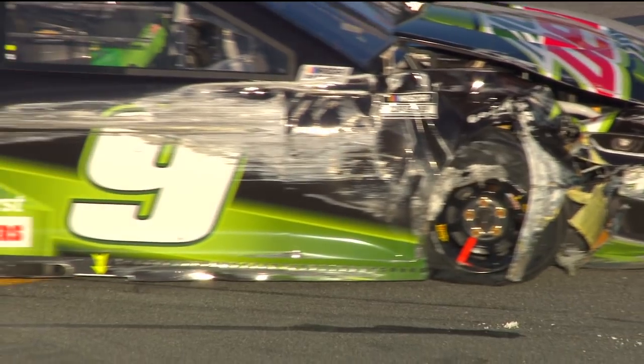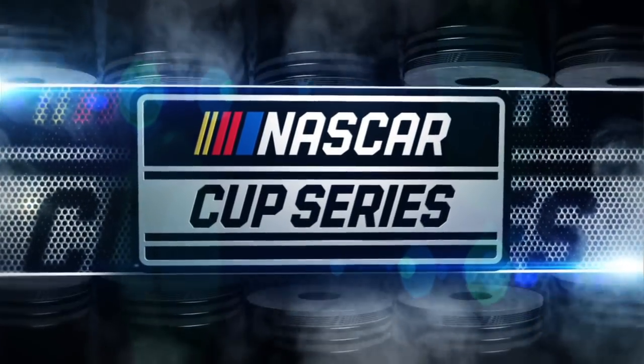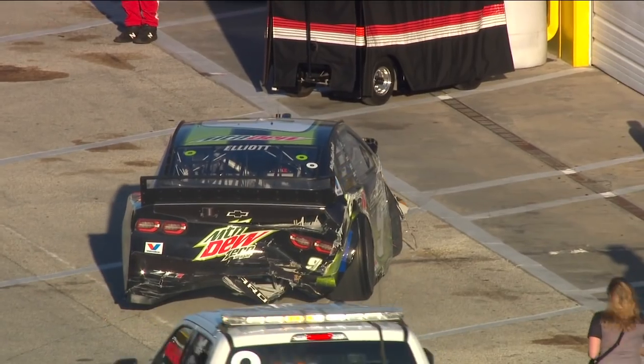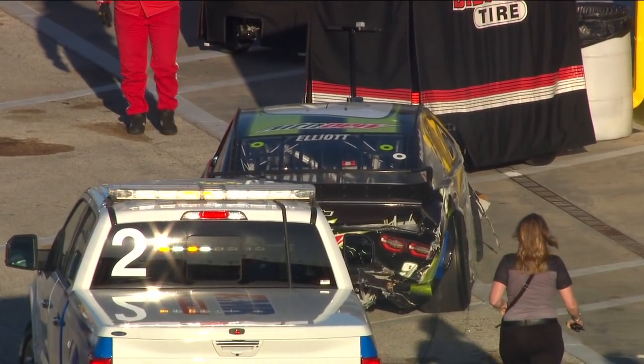Chase Elliott's radio. Yep. Sorry about that. Sorry for what? Doing it, man. It's good. Alan Gustafson, his crew chief, cheering on Chase Elliott. Say, man, you were going for the win.